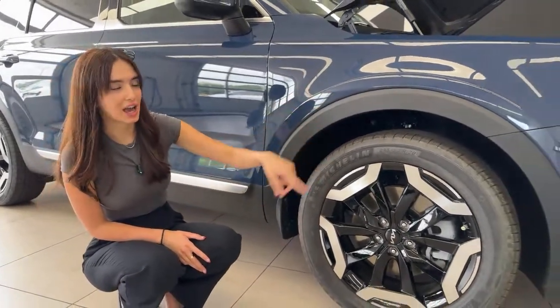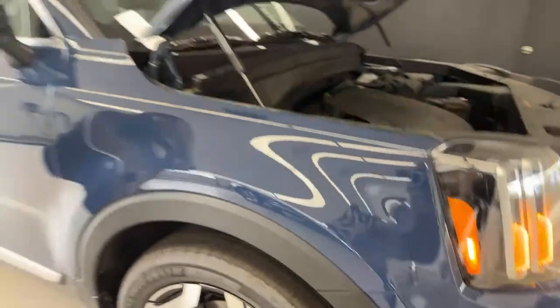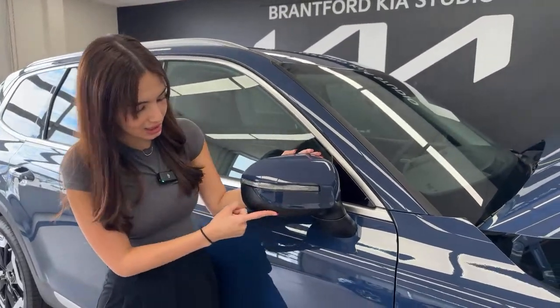Around your wheel wells, you're going to have a matte black plastic finish. And then again, look at this beautiful paint. Guys, I'm absolutely obsessed with the Midnight Lake. It's really nice. For your mirrors, they are power folding. You get body color and you also get a turn signal indicator with a little bit of black finish along the bottom.